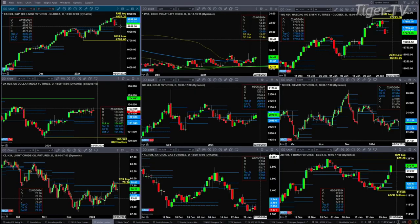It's really been somewhat sideways to higher over about the last 2 weeks out here. Gold is taking the opportunity to just consolidate inside its daily profile. It has support at 2048.60, resistance at 2076.90. Silver doing the same thing. Support at 2314, resistance at 2305.